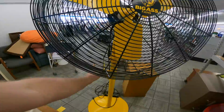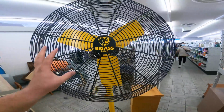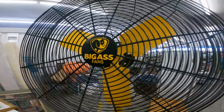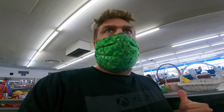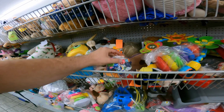Well, I got a big stack of games, which is good. It's usually what we come here for. Also, look at this. 500 bucks. I mean, it sounds about right. It's practically brand new. And Big Ass Fans makes some big ass fans, although that's actually the smallest big ass fan I've ever seen. Normally you go into like a factory or a huge warehouse, you see a giant fan on the ceiling that's like 20 feet wide. That's them. Ooh, there's a lot of new toys here.